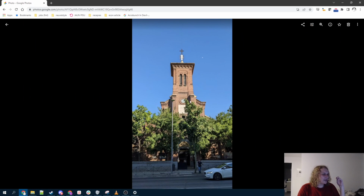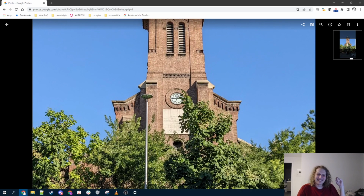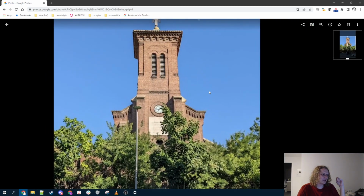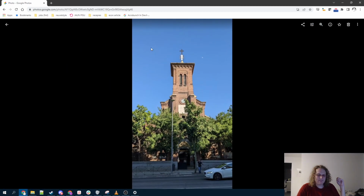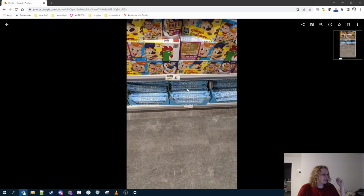This, I think I took a picture of this church before too. I think it's just a lovely old church. The clock is tilted, which I thought was odd. But yeah, really lovely Catholic church. One of millions that I will see in this trip. And the moon, the pale midday moon against this perfect blue sky. This I thought was strange.